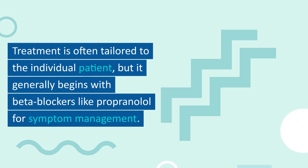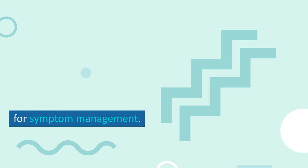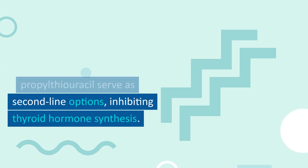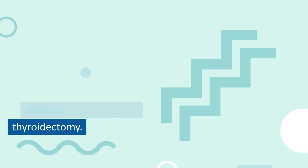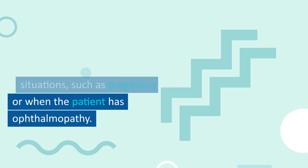Treatment is often tailored to the individual patient, but it generally begins with beta blockers like propranolol for symptom management. Antithyroid drugs like methimazole and propylthiouracil serve as second-line options, inhibiting thyroid hormone synthesis. When medical management isn't successful or suitable, we might consider more definitive treatments like radioiodine ablation or even surgical thyroidectomy. However, treatment approaches differ in certain situations, such as pregnancy or when the patient has ophthalmopathy.